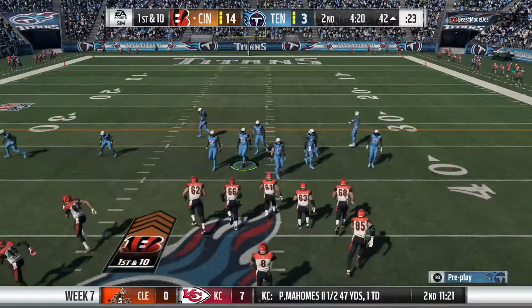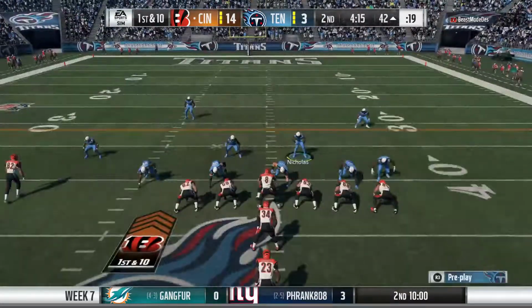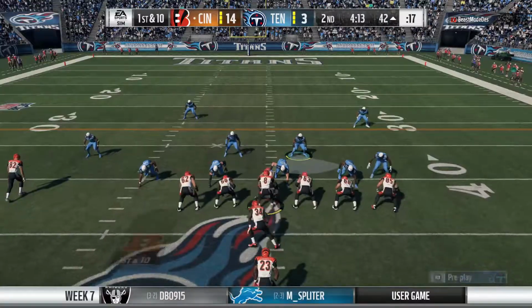No, check, Patriot! Hurry up, over! No, check, Patriot!